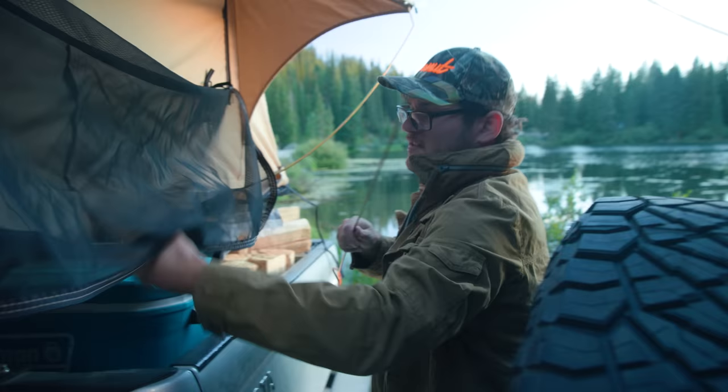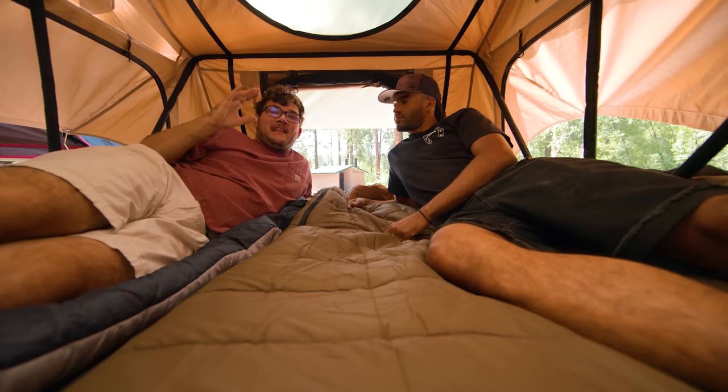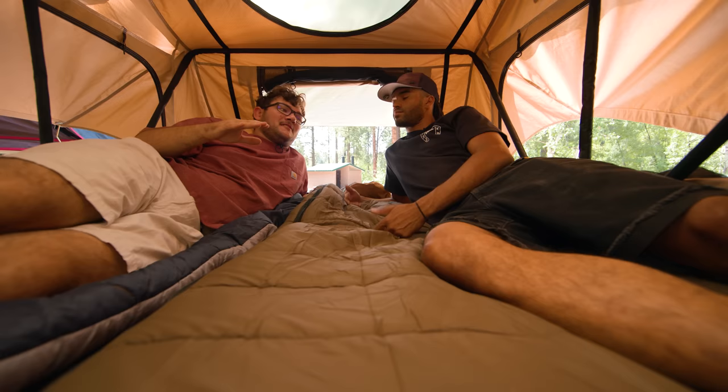So it is awesome that our lower profile tent means that we don't have to climb as high and that we might be getting better gas mileage because it's not blocking the airflow. But that does mean that we can't see out the back of our truck.